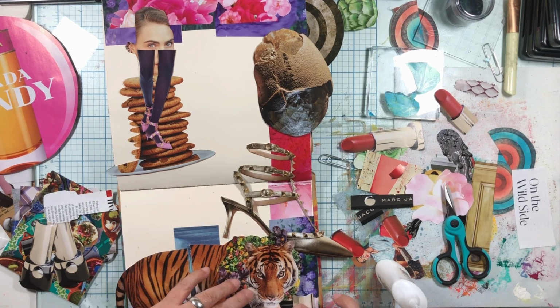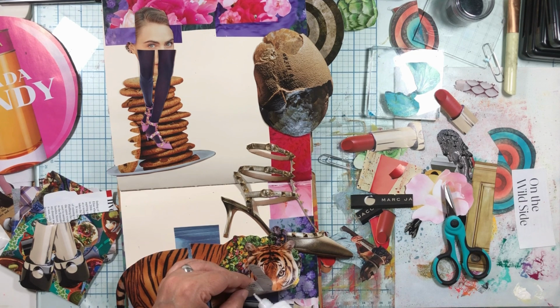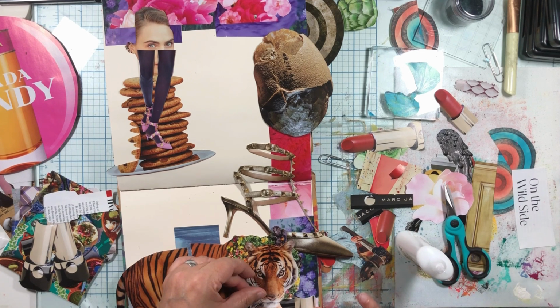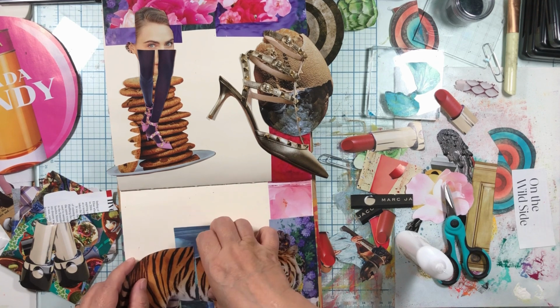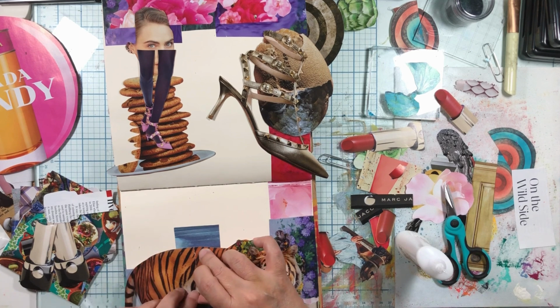So let's make this a paper doll, guys. We're not going to glue this down to the base. We're going to glue it to itself. And by paper doll, I mean I'm going to glue it outside of the book. Now let's glue this tiger together. Got to see which side will go better. That side will go better.